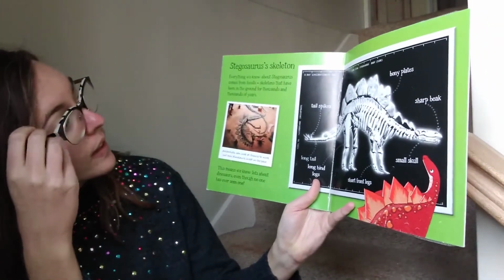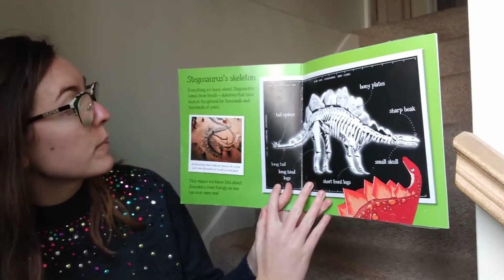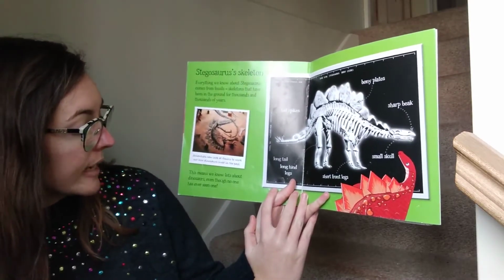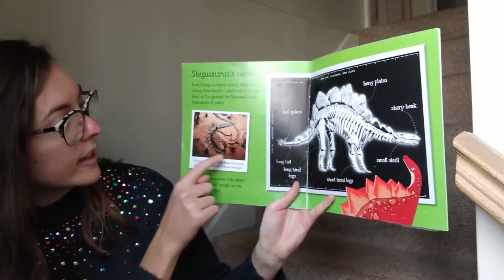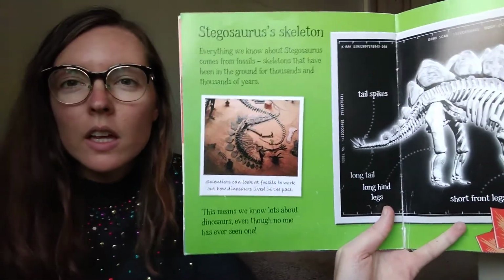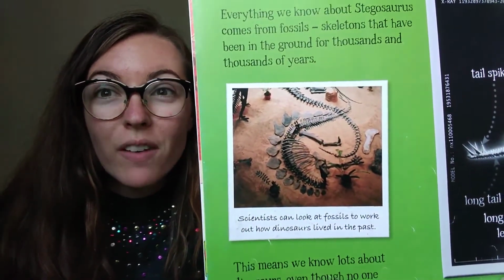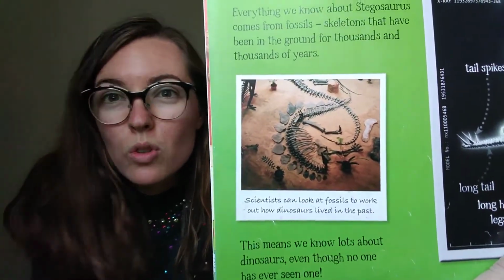Stegosaurus's skeleton. Everything we know about Stegosaurus comes from fossils. Skeletons that have been found in the ground have been in the ground for thousands and thousands of years. This means we know lots about dinosaurs even though no one has ever seen them. So they found these dinosaur fossils and they've placed them together. Paleontologists wouldn't usually find a whole dinosaur with all the fossil bones together. They would usually find bits of a dinosaur and they would have to piece the bits together to see if it would make a dinosaur or just guess.